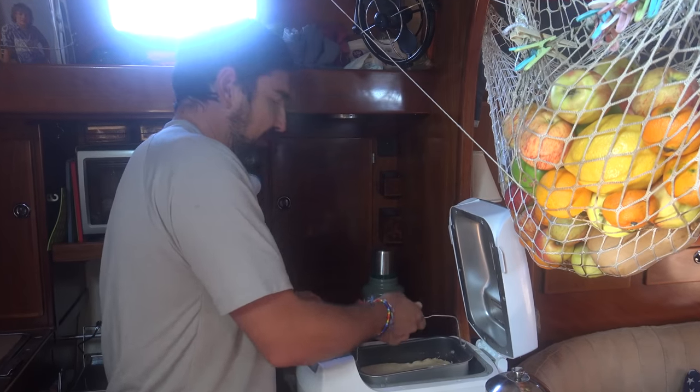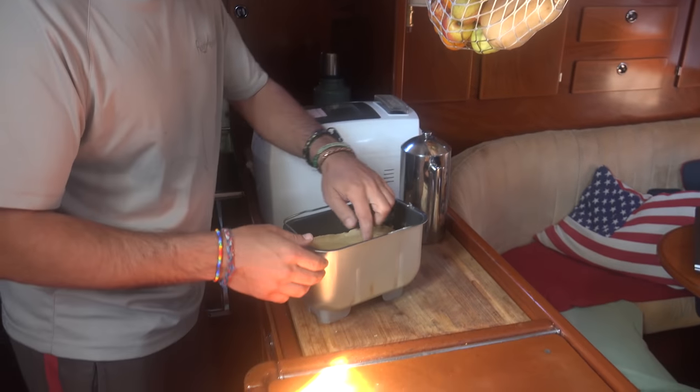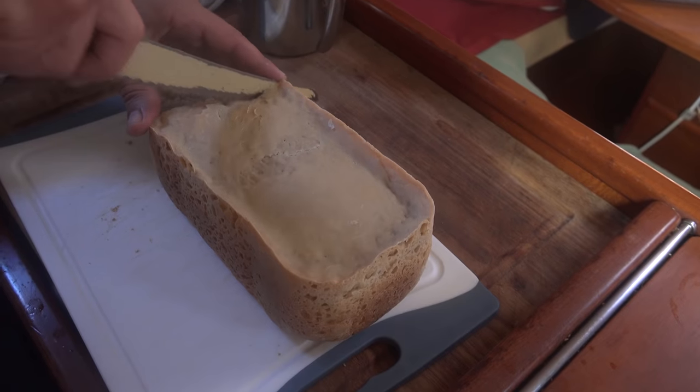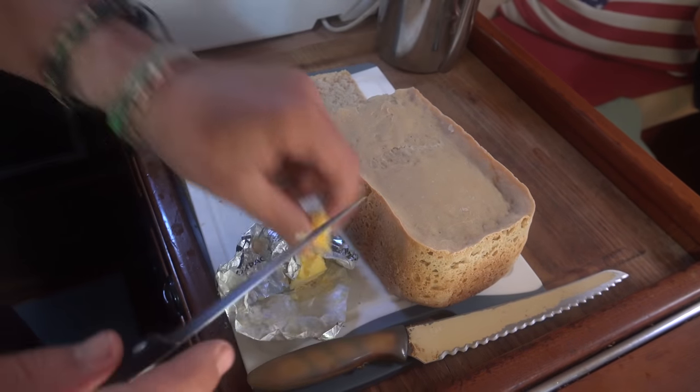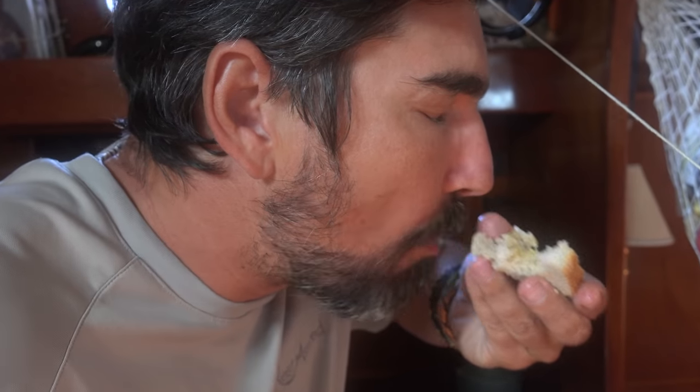Voila. Looks pretty good for a first attempt. Had plenty of time to rest. Getting chilled over here. Ooh. Mm. You like? I think it's pretty good. Ryan's famous sourdough.